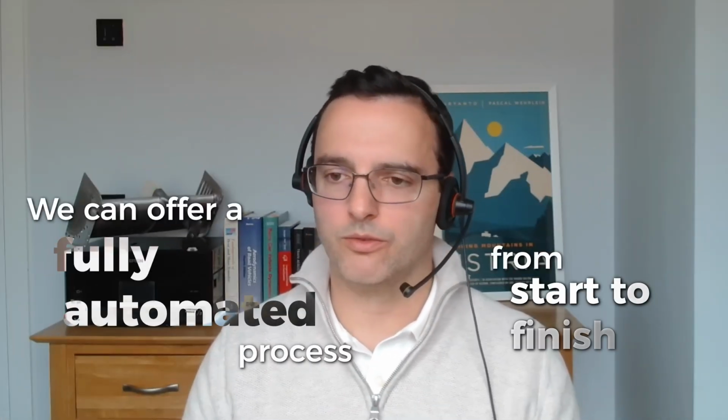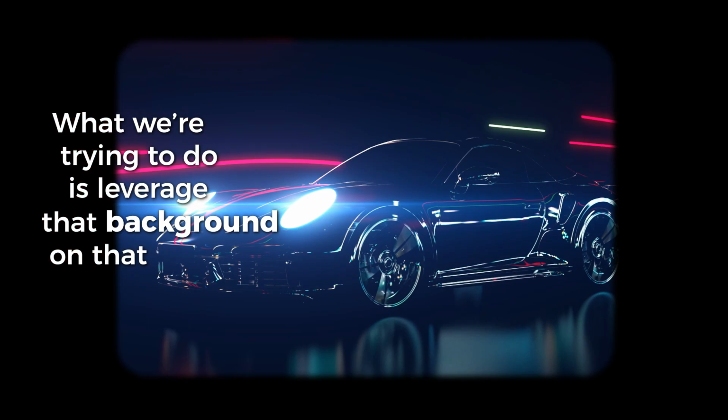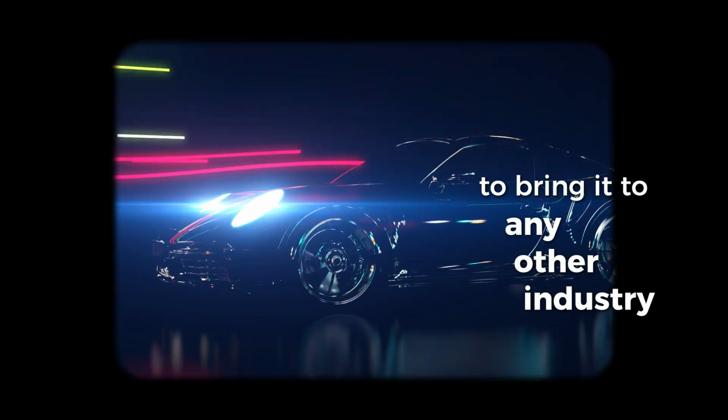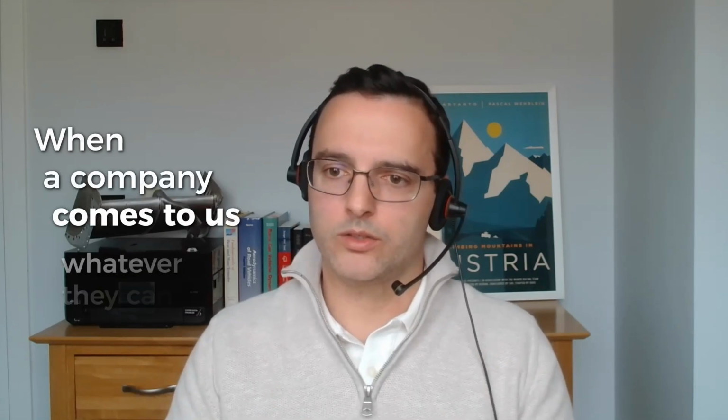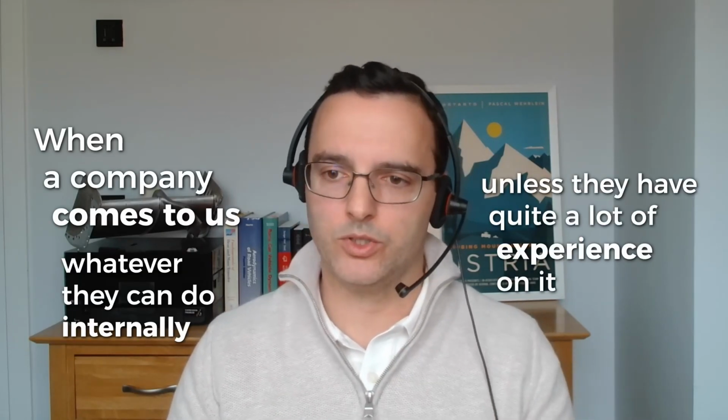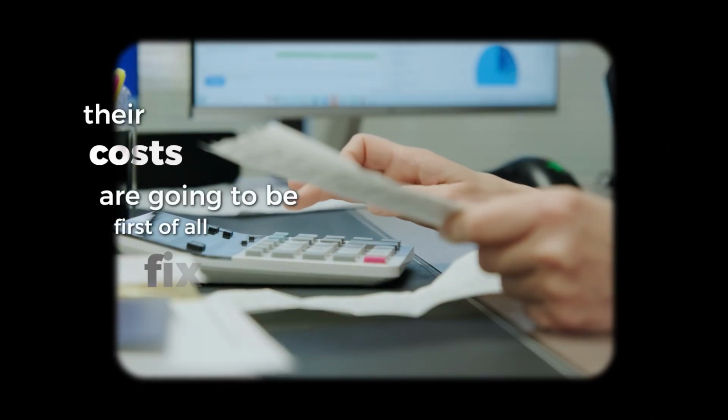We can offer a fully automated process from start to finish. What we're trying to do is leverage that background and that expertise in motorsports to bring it to any other industry. When a company comes to us, whatever they can do internally, unless they have quite a lot of experience on it, their costs are going to be, first of all, fixed.